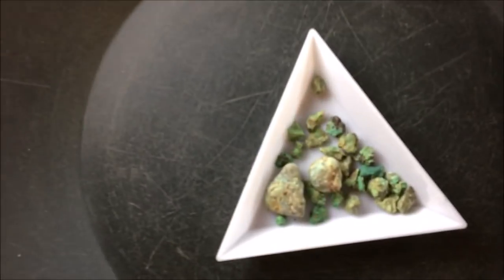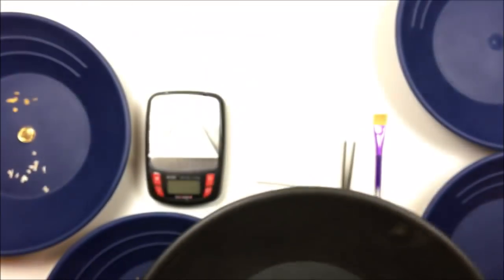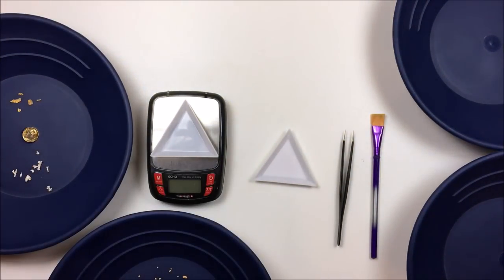I don't know how well you'll be able to see those. There's some jade and some aquamarine, and there were some other little things in there. I didn't really go through it too much because I'm not big into the gems. But there were some other things in there, which made the paydirt a little bit more fun when you find other things in there.